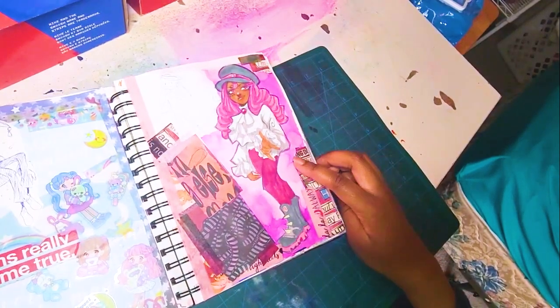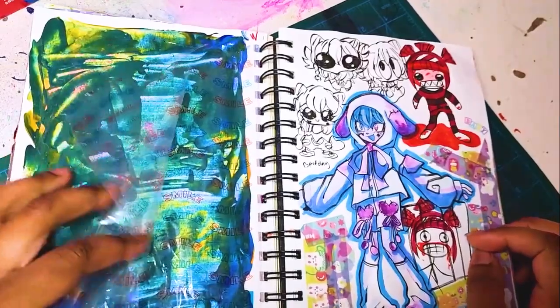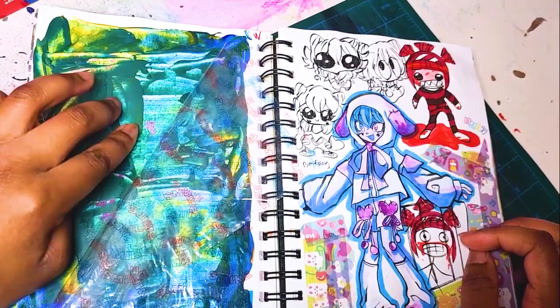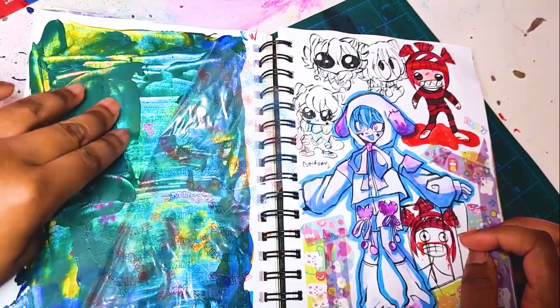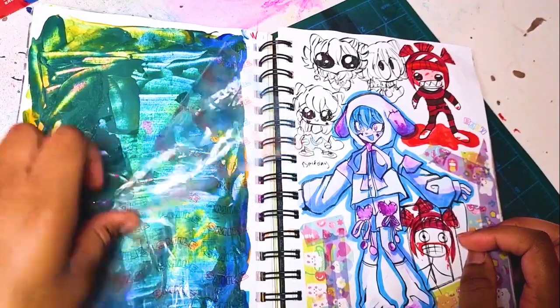And then this is just another character design that popped into my head. This is actually acrylic paint. My mom got it for me for Christmas, and I covered the back of this page just to see how it looked, and I don't know how I feel about it. I don't know.